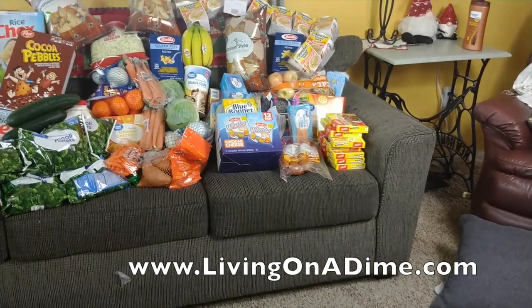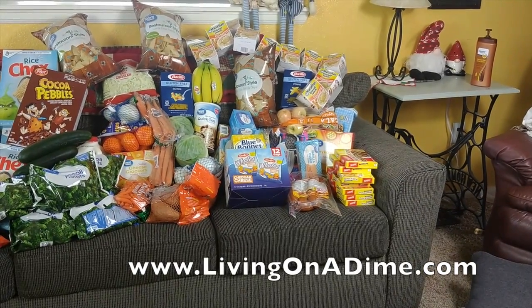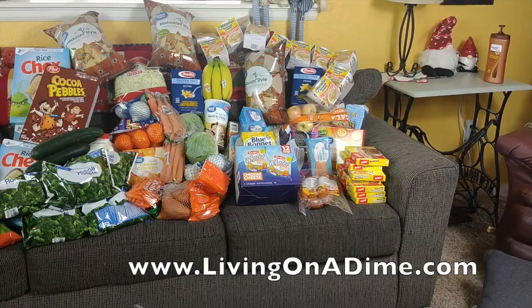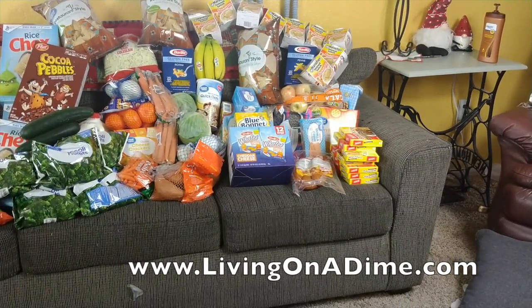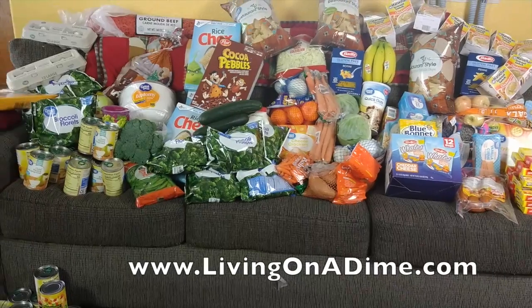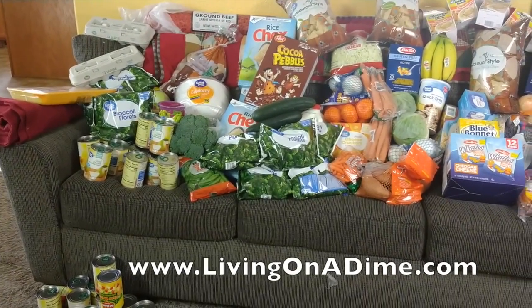And then the ever trusty ramen noodles. My kids love the ramen noodles for easy snacks and easy lunches. Add those with an apple, a cutie, or something. Totally fine with that. So I got all this for $200, and this will get us through at least 3 weeks. At least 3 weeks.